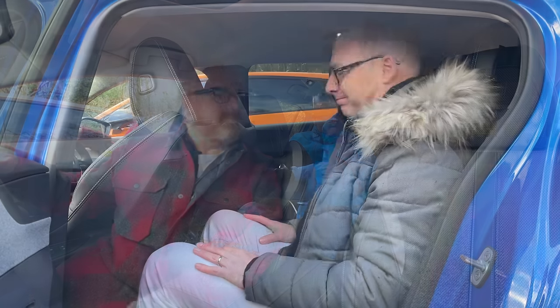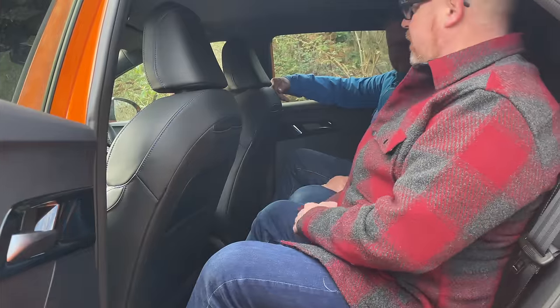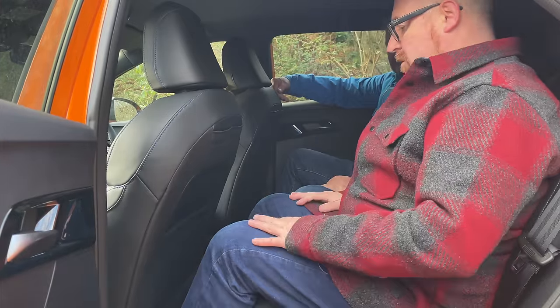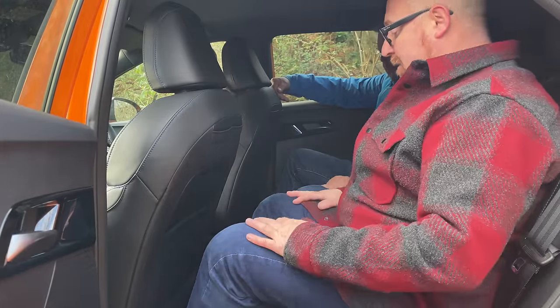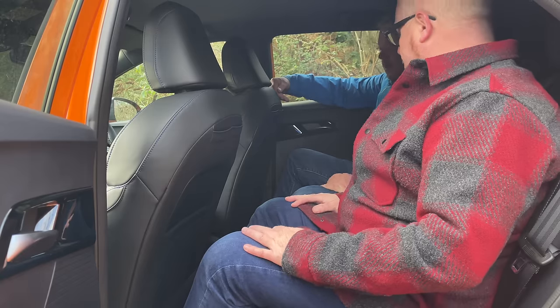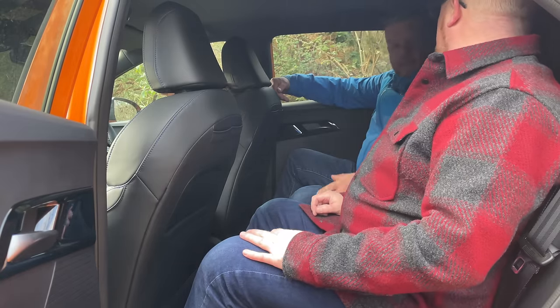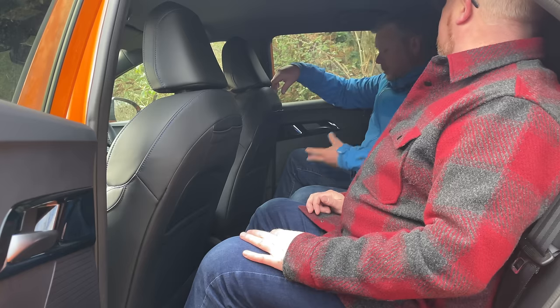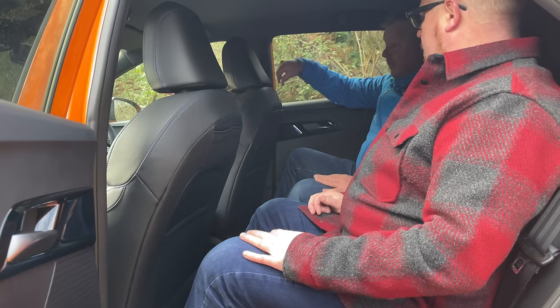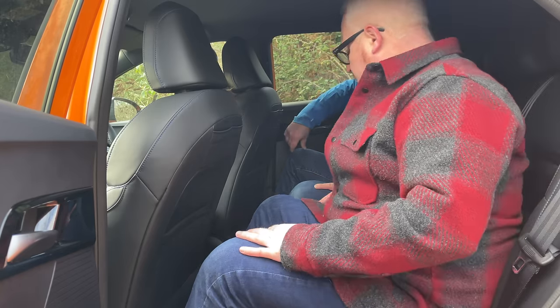All right, let's try the others. Right, MG4 next. I'm a shorty, I'm only 5'8", so I've got quite a lot of room, and I can get my feet well under that passenger seat. To me, it's definitely more spacious in here in the back. There's that feeling of space, and also my feet fit better under here, and you get the flat floor as well, of course.